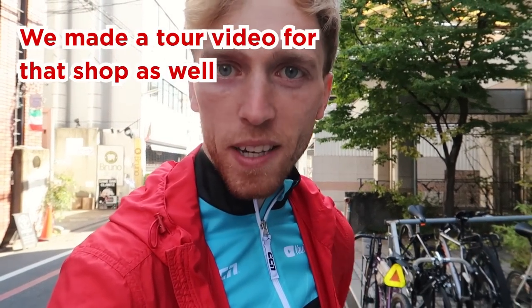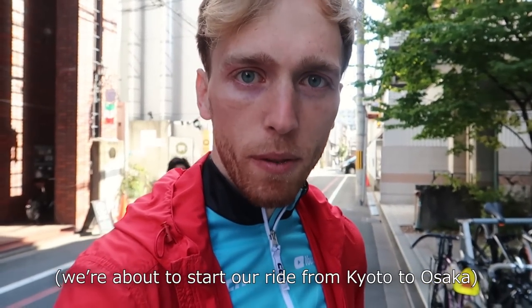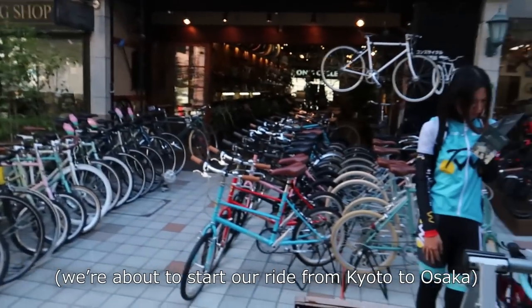So last night we were walking around town, we're staying in the Nishiki Market area, and we randomly came across the Wise Road shop, which is one of the biggest bike chains here in Japan. We decided to do a few more bike shop tours, and one of the employees there recommended that we come check out this shop. They specialize in different single speeds and city bikes, so we thought we'd check it out before we head down to Osaka today. So let's do a quick tour.